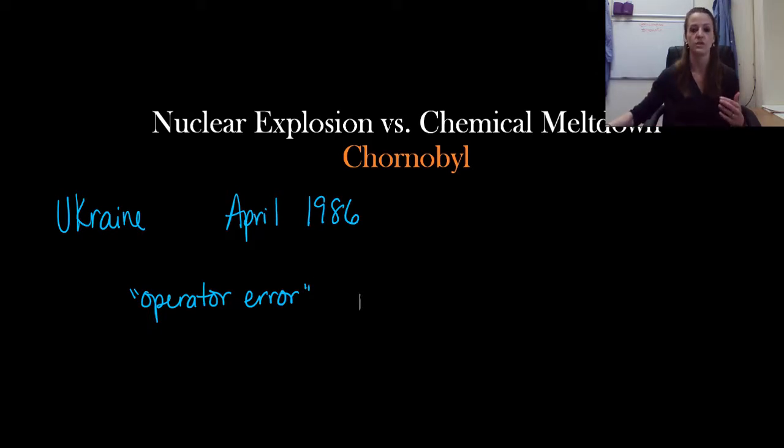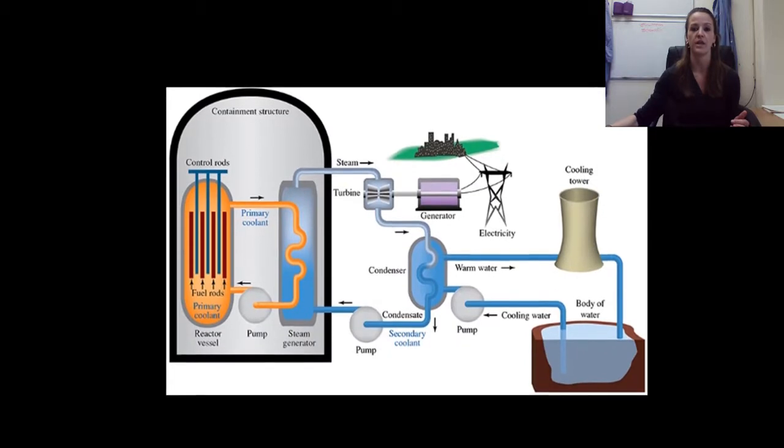Let me use an actual schematic of a power plant here to give you a visual. Remember, in the nuclear power plant, what is super important is this thing called a primary coolant. The primary coolant is a liquid. Usually it's some kind of boric acid that has boron in there because it readily absorbs neutrons, which is good. It's another safety measure.